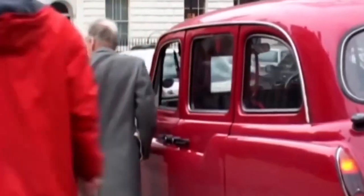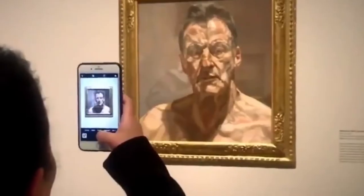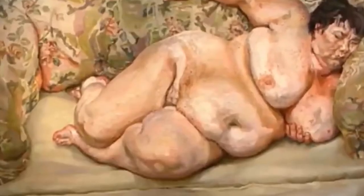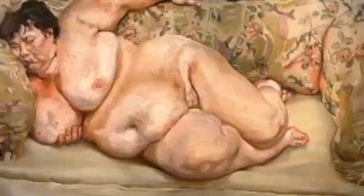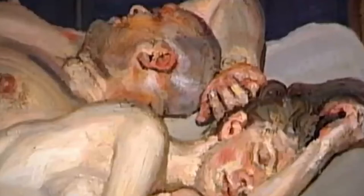Lucian Freud was one of the most successful, popular, figurative artists of the 20th century. He was particularly well known for his really searingly truthful images of people. For nudes, which are very uncompromising, quite gritty, not particularly pretty. So eyebrows were raised when the Queen agreed to be his subject. It's quite a brave decision of the Queen.